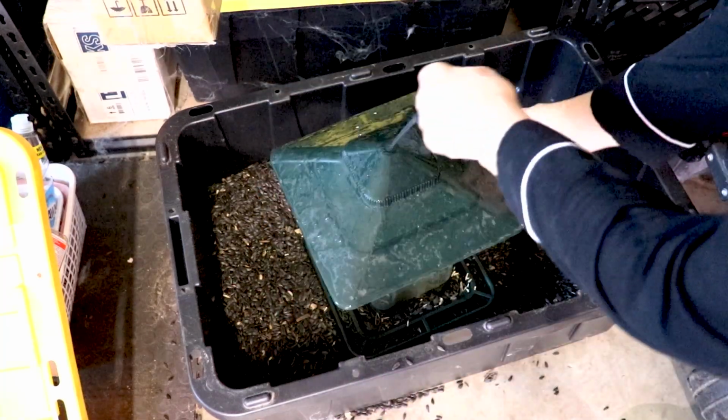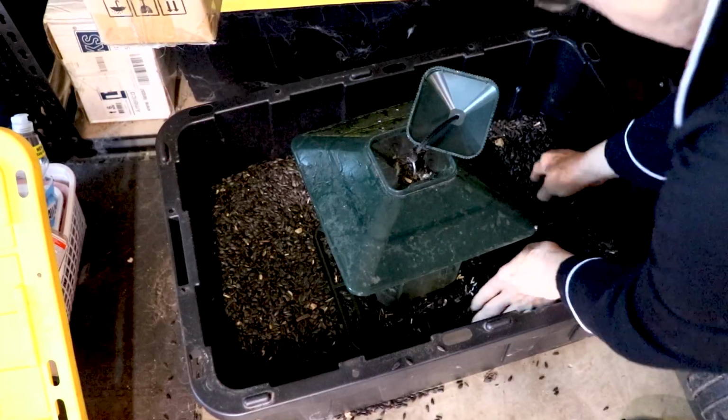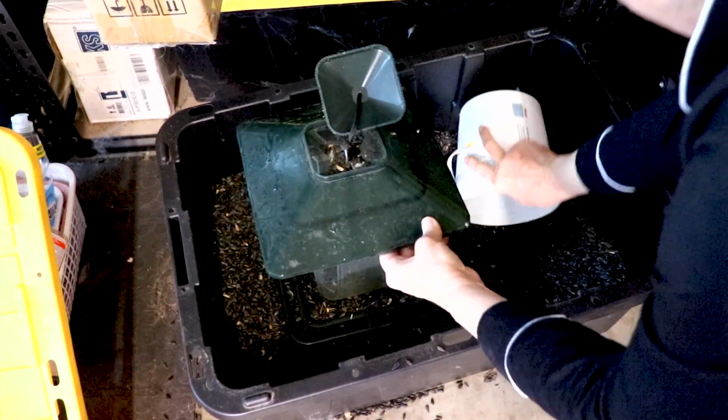And make sure your birds, if you have bird feeders, this was covered in ice. I just walked in. Make sure they've got some seeds.